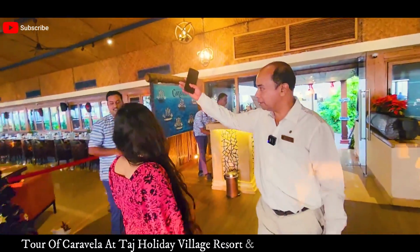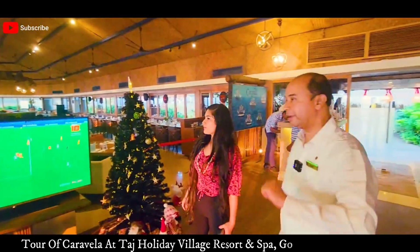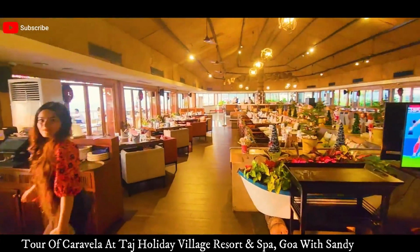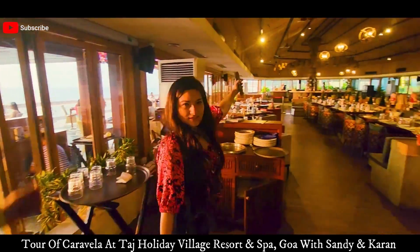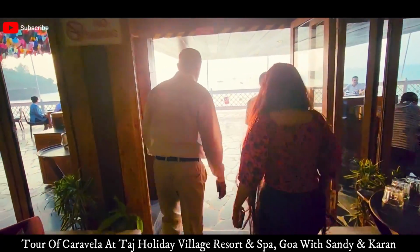So that's the bar, that is Drift, which is the captain's cabin. That's the outer deck of the ship, and the rest of the body of the ship. That's the captain's cabin. And that's the rest of the body.